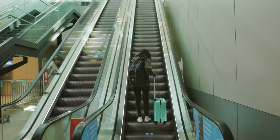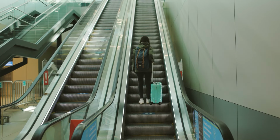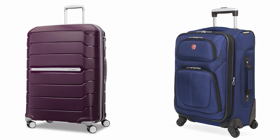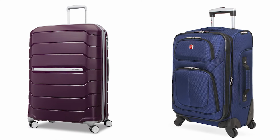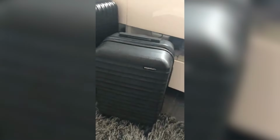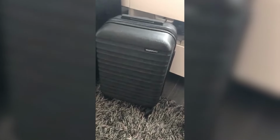If you're prone to rough travel or plan on frequently flying abroad, upgrading to a more durable option like the Samsonite Freeform or Swissgear Scion Softside Expandable might be worth considering. But if money is tight or you're just an occasional flyer, the Amazon Basics 20-inch hardside spinner offers plenty of value and honest performance for the price.